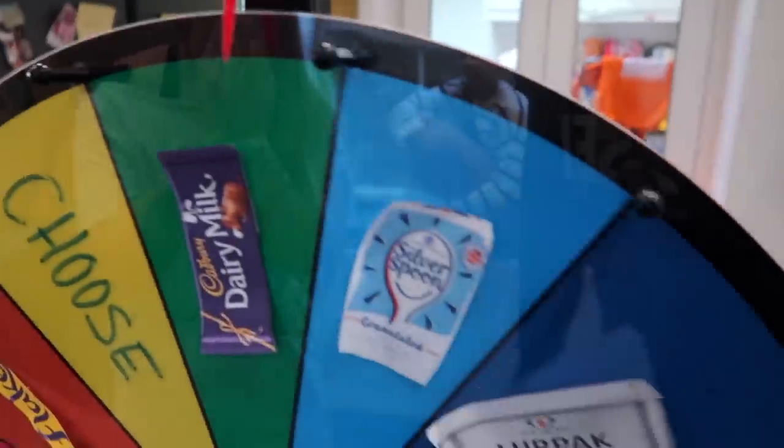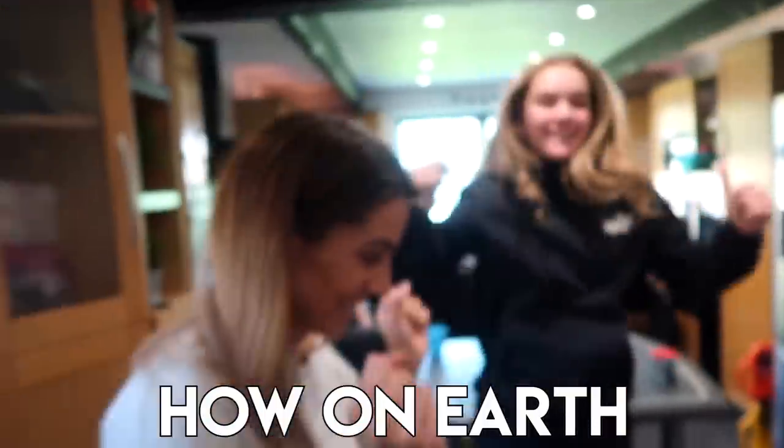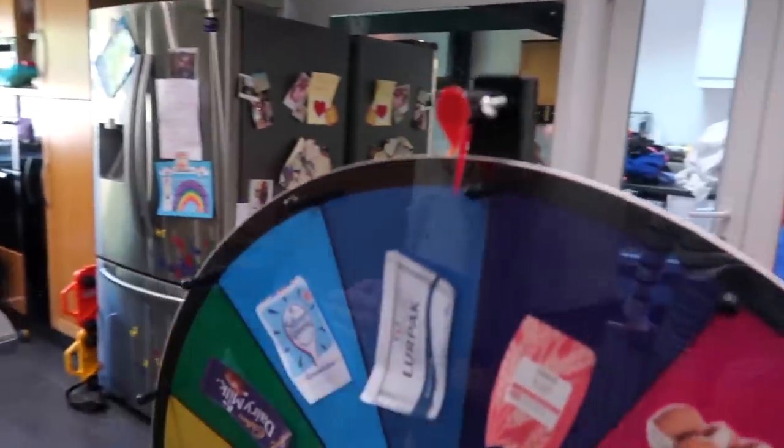Come on. Or choose. Peach slices. Oh, it's actually going to move. That felt like some freak. Oh, it's still going. What? Oh, butter. Yes! How on earth did you do that? I feel like a ghost was actually helping you. It was helping us get what we wanted.